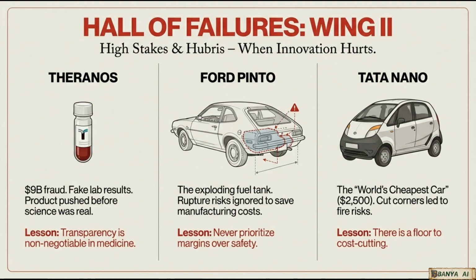Right. These are the failures that hurt people. We have a vial of blood for Theranos, a diagram of the Ford Pinto's fuel tank, and the Tata Nano car. Theranos is the ultimate example of fake it till you make it going criminal. You just cannot beta test medical diagnostics. But the Ford Pinto and Tata Nano tell a different story about cost.